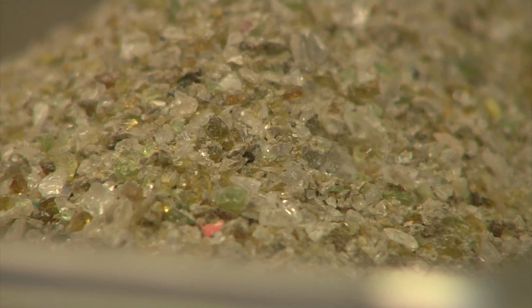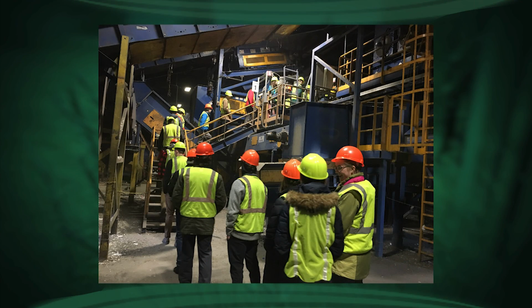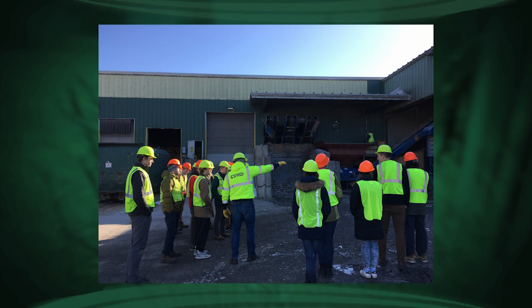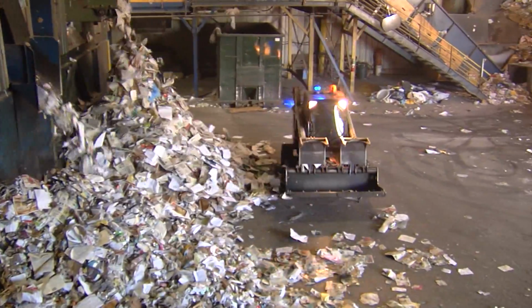To get a better sense of the materials they would be working with, the students took a tour of the MRF. Was that your first time at a facility like that? That was my first time at a facility like that. It was a very eye-opening experience as far as what really happens to our recycling. I mean, you kind of have a picture of it in your mind, but once you go there, it's not the same thing that you're imagining.